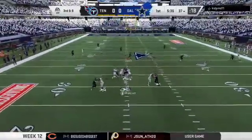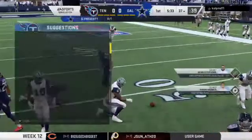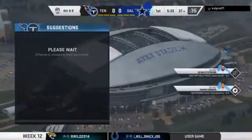Prescott to throw this time. And that will be incomplete. So the defense able to get off the field here on 3rd down. And it's one of the goals of the game.